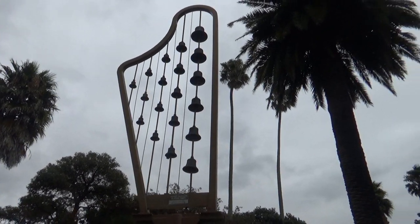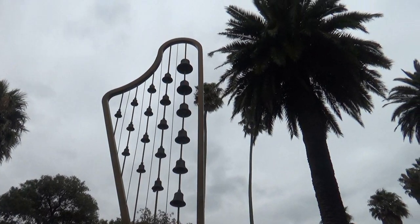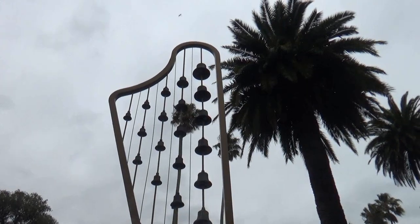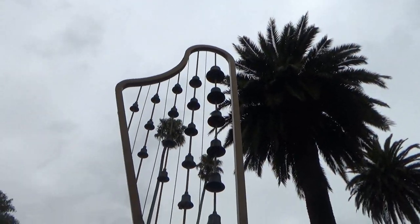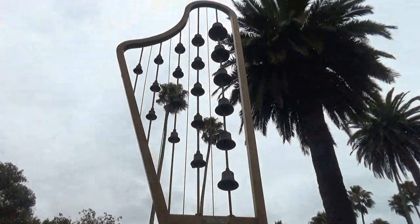There we go, that's all four tunes. That last one sounded a little bit off. Maybe she needs a little bit of maintenance and a bit of retuning. But there you are, that's all four tunes. And that is the end of it, that's it.